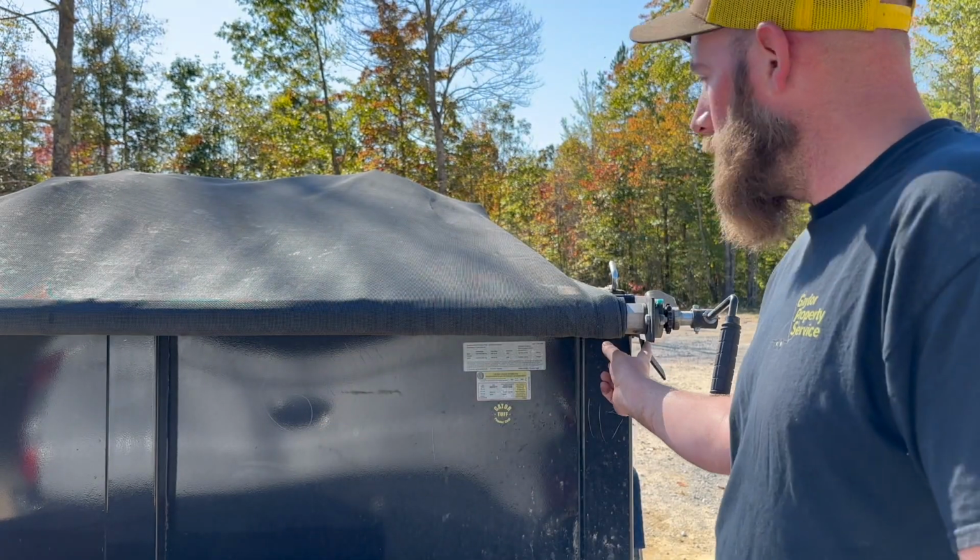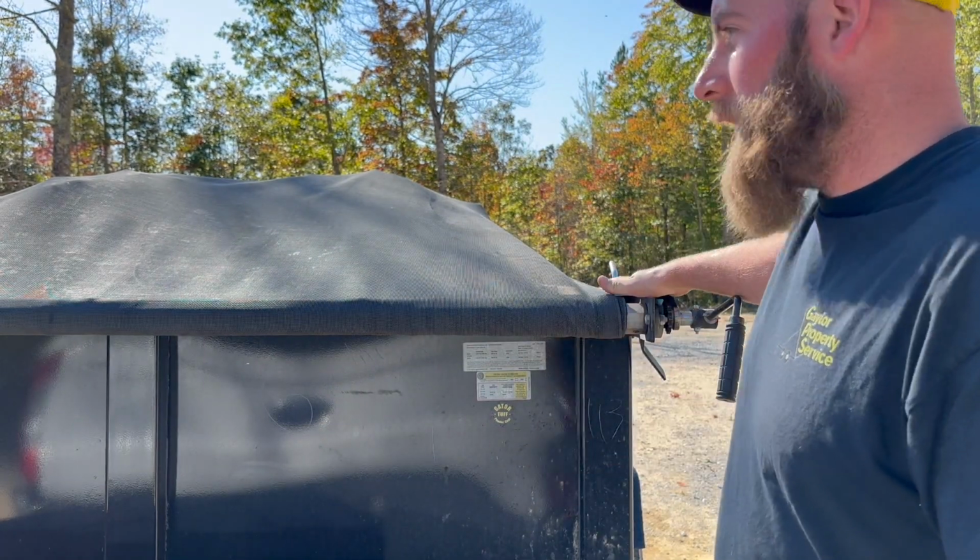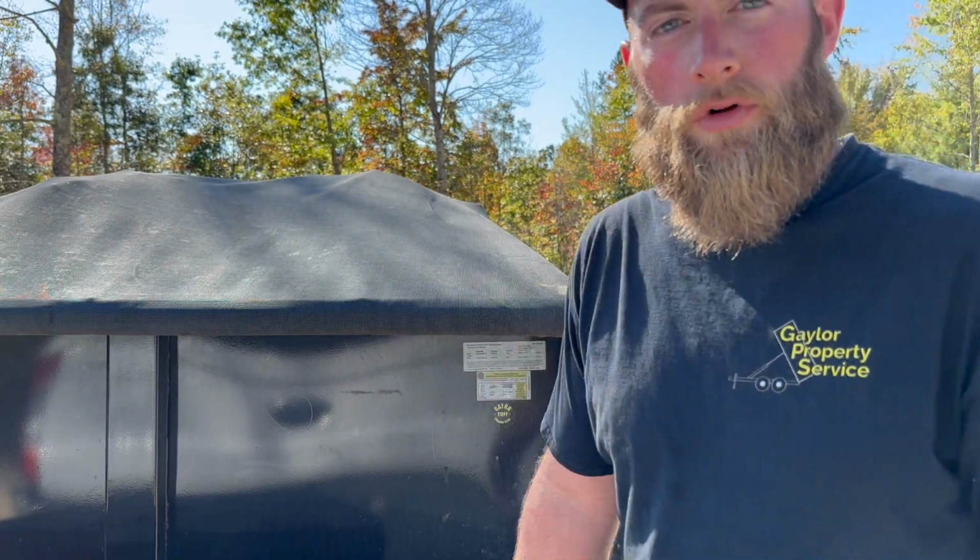This tarp's something I couldn't do this business without. That was the first upgrade I did to the trailer. Me and my father-in-law, well, I guess he did it, he welded all this on, and we attached this tarp kit to the trailer. It didn't come with one, so that's definitely one of the biggest upgrades I did.